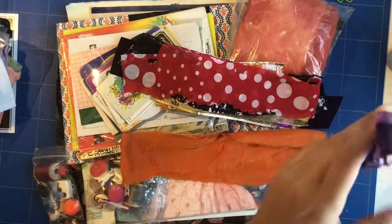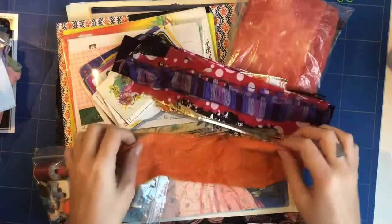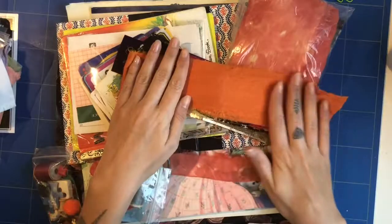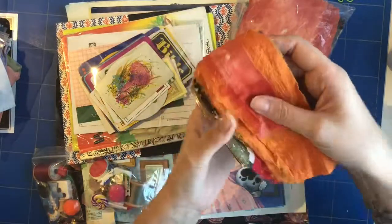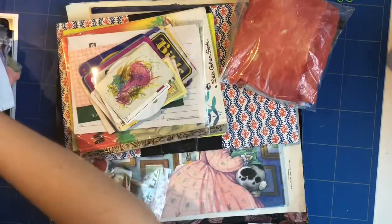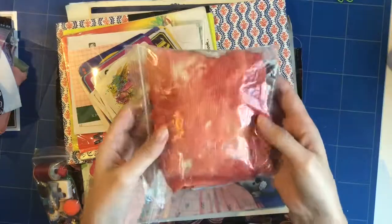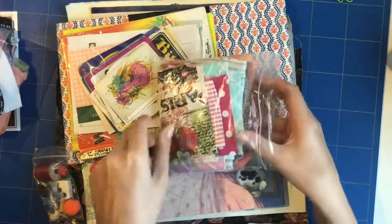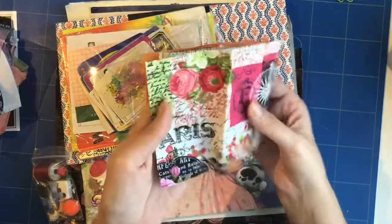Oh, look, there's more from this beautiful purple. This is gorgeous. Oh, and silk ribbon. I love this. Thank you. Oh, I can't say thank you enough, obviously. So, let's go on. More fabrics. Oh, I love your fabrics, Diane. You have an amazing stash.